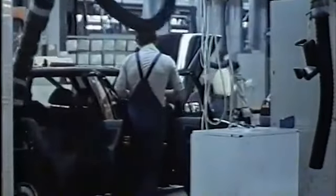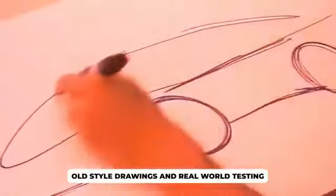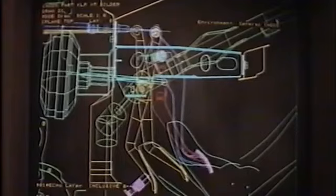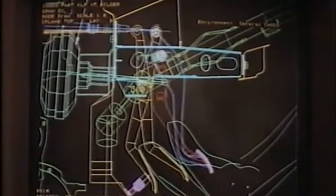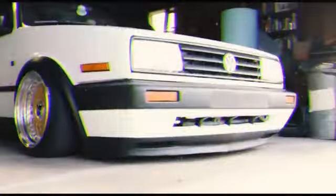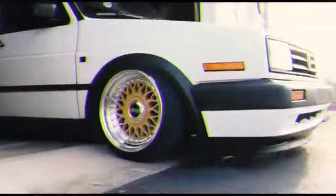This was a very new technology back then. They also used old-style drawings and real-world testing for this. Volkswagen engineers had taken the first Golf design and made it better and more advanced. By 1989, the A2 models were fully developed products.